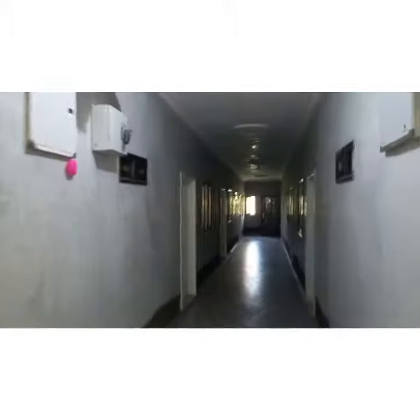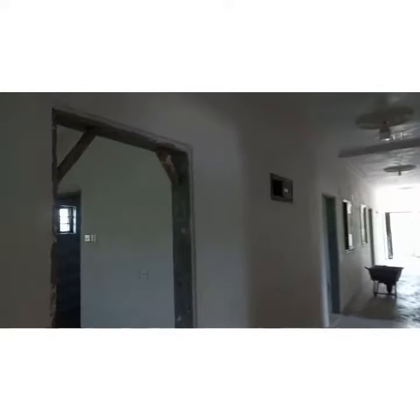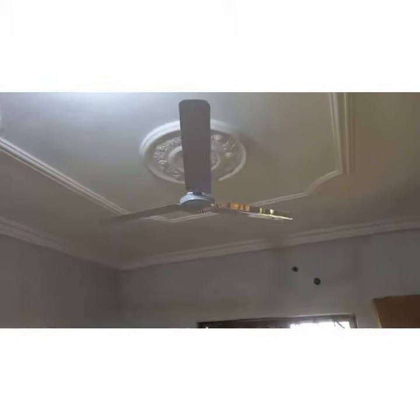So it's a nice place. You can see that there's one consumer unit here, another consumer unit here. There's some kind of extension here. This is actually where we came to fix the final switches, ceiling fans, socket outlets. We came to complete this.